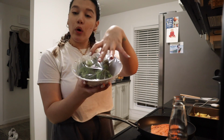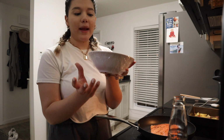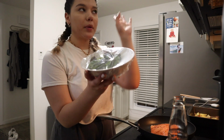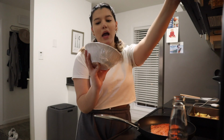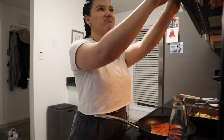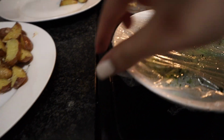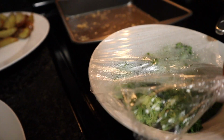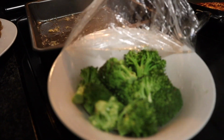And while that's cooking, I'm gonna show you guys the easiest way to make steamed broccoli. So for broccoli, I have it in a microwave safe bowl, and I put 2 tablespoons of water and some plastic wrap over it, and I'm gonna pop it in the microwave for a maximum of 2 minutes. That way you can avoid the stove top madness, you know? The broccoli's done. Let me show you guys how it looks. Make sure I don't burn myself. Look, it's literally steamed broccoli.